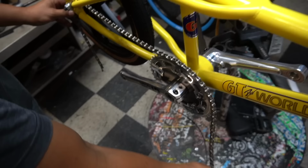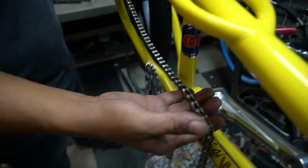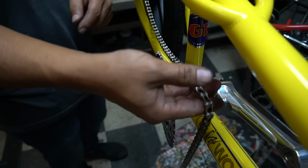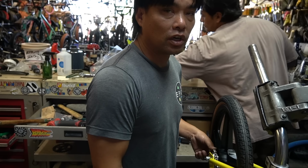Now the chain, you guys can see, it's very thick. This chain is a 1/8. The sprocket and the freewheel are 3/32, very thin. It will work with each other, but keep in mind, it won't work the other way around. You can't have a 1/8 sprocket and 1/8 freewheel versus a 3/32 chain. I prefer this way because, look, it's a little loose, but it'll work.